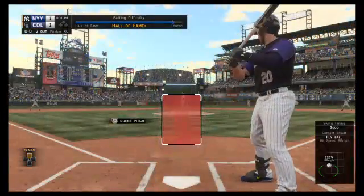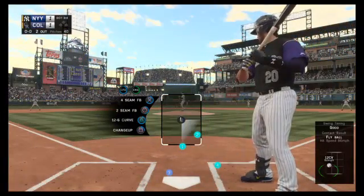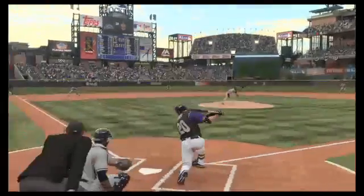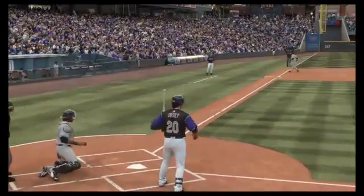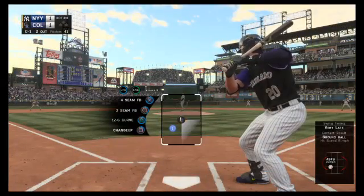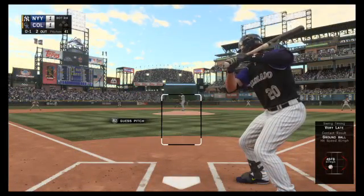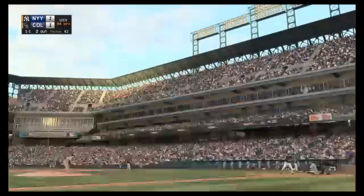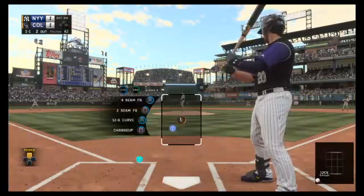Number 20 will be the batter, 0 for 1 here in the early going. He's ready. Here's the first offering. Behind on that one. Now behind in the count, 0-1. On its way, the 0-1 pitch. Off the plate. 1 ball, 1 strike.